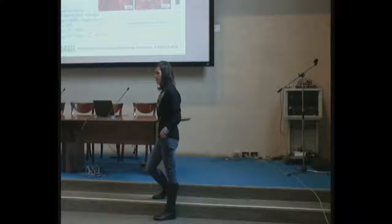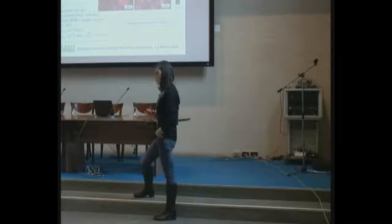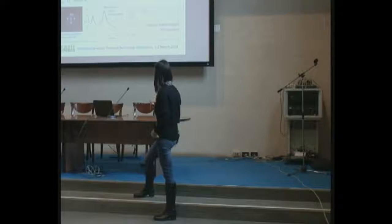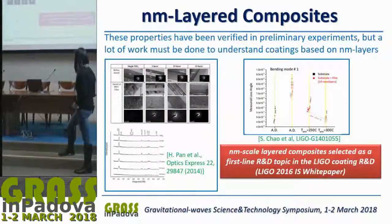Okay, thanks. And can you already make a comparison with the results in literature? In the gravitational wave coatings literature, there are no such coatings yet. There is only the paper we published in Optics Express, the one I showed. These are the only samples produced so far.